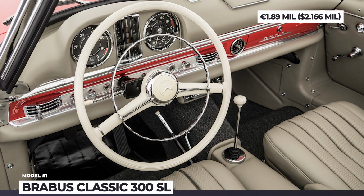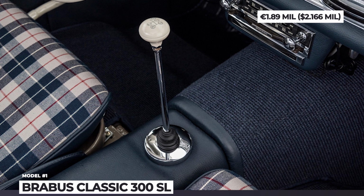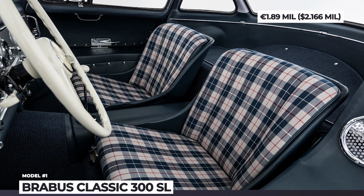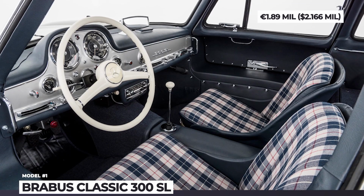Finally, besides introducing a groundbreaking fuel injection system, the 300 SL became the first model to feature the top-hinged upswinging doors, well ahead of the Model X launch and even before Elon Musk was born.